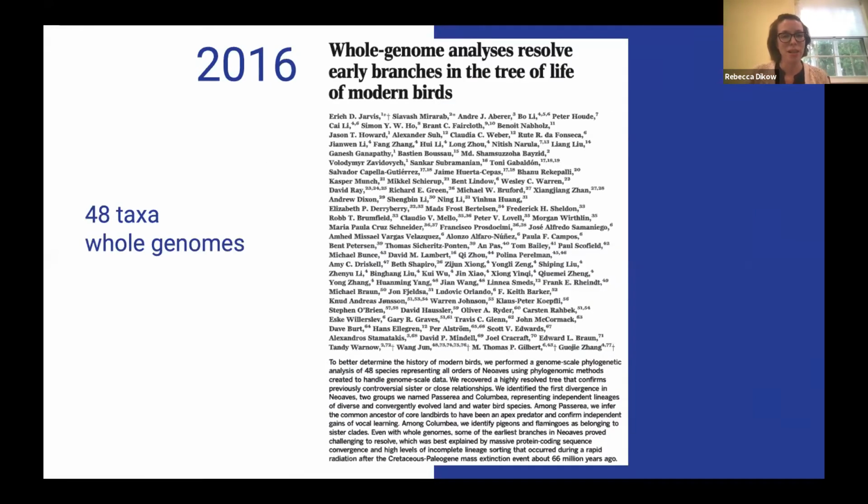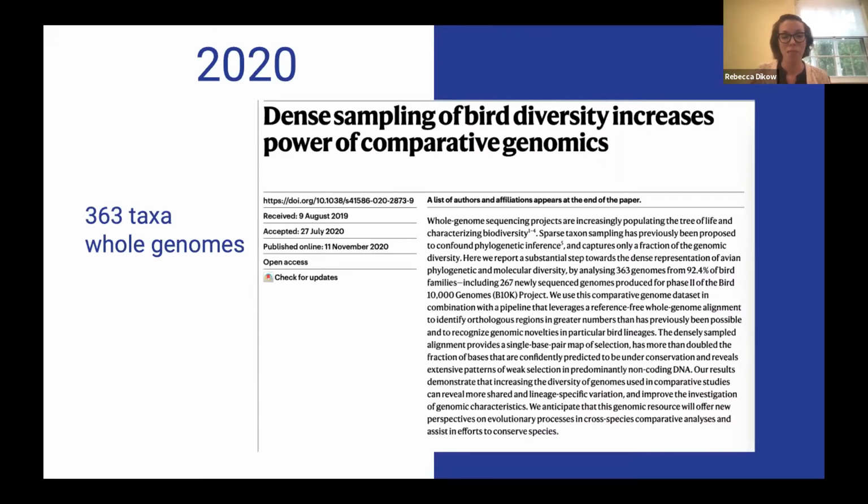In 2016, this bird genome effort to sequence lots of bird genomes really started taking off. And this paper was published with a 48-species whole genome phylogeny of birds, which is a tremendous amount of computation and also data wrangling and decisions about which parts of the genomes to include. This was a really big paper. And then just last year, a paper with 363 species with whole genomes was published, using whole genome alignment to come up with the data sets.